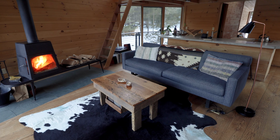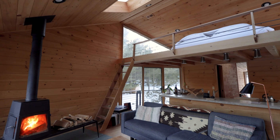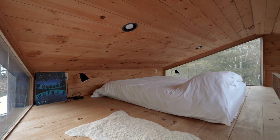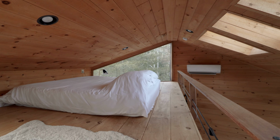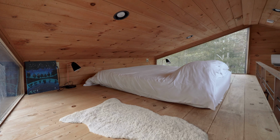Let's now exit the main room, hop up that ladder, and go upstairs to the beautiful loft area. And here we are. Welcome to the beautiful loft area where you will sleep. I especially thought those cool angled windows were super unique. Never seen a window angle like that before.